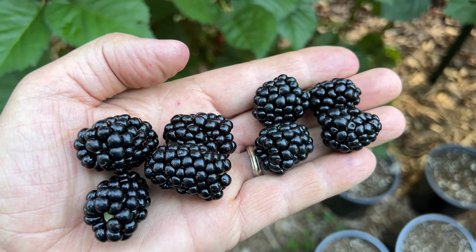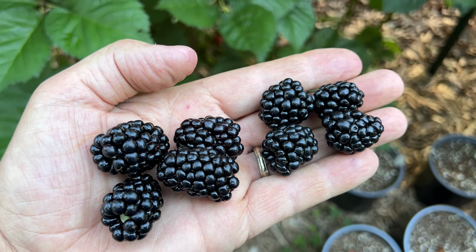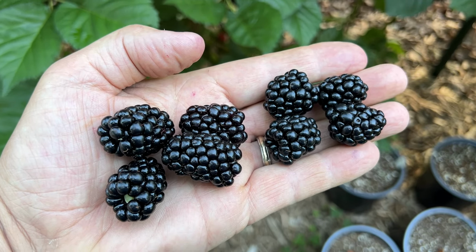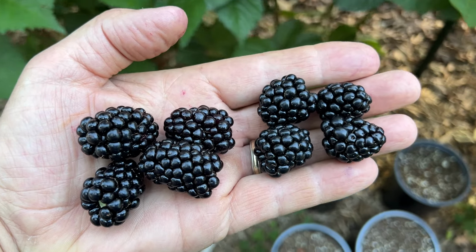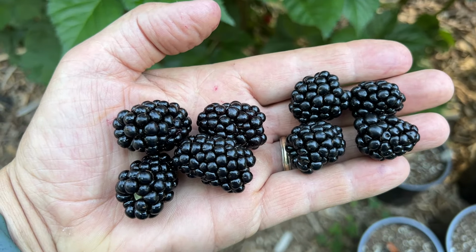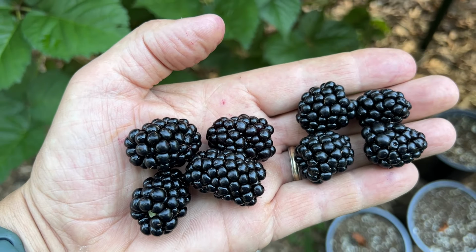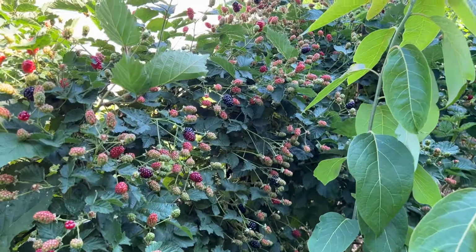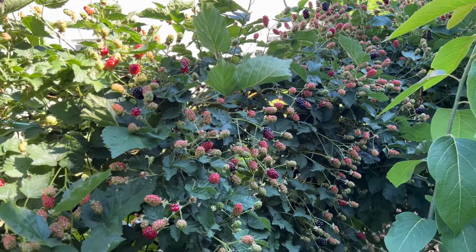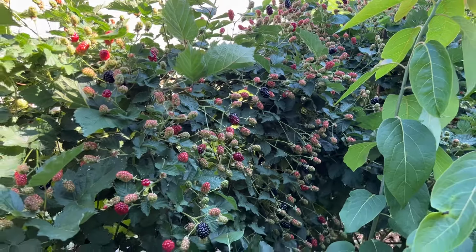All right, so right now we're looking at Cado on the left and Ponca on the right. And as you'll notice, Cado is a bigger berry. They both are similar color, similar uniformity generally. I don't have a lot of problems of pollination or anything with these. They seem to do quite well. And then if we look at the plants in terms of the production, obviously Cado is producing quite a lot. Now the Ponca was already almost half picked out, so you have to think of that.